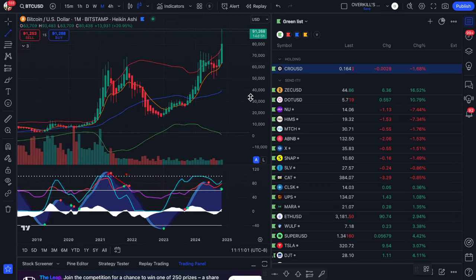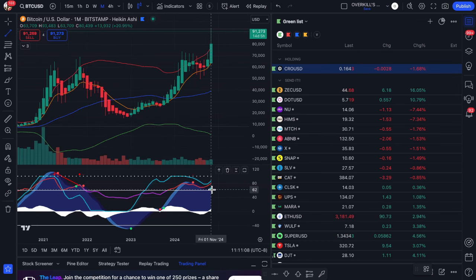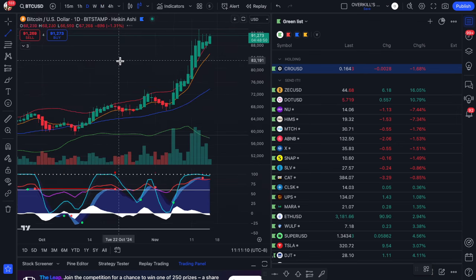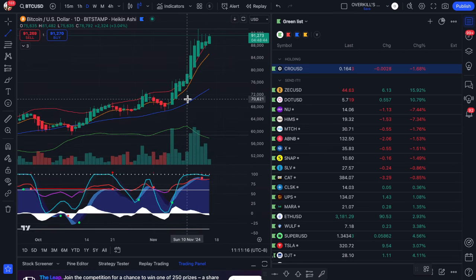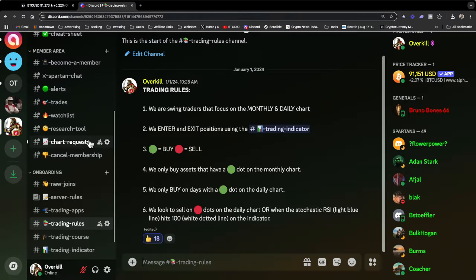So the most important thing to understand with our strategy is that the last dot on the monthly chart needs to be green, okay? And then after that, we're just looking at the daily chart and we're waiting for the pullbacks and the green dots. So a lot of these names right now, what I'm waiting for is a pullback. I mean, Bitcoin has gone up 12 days in a row. 12 days in a row, okay?